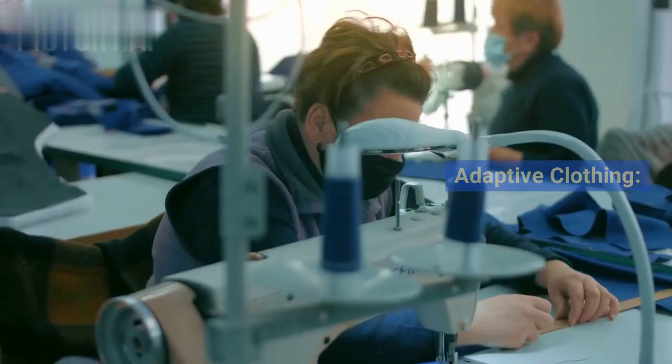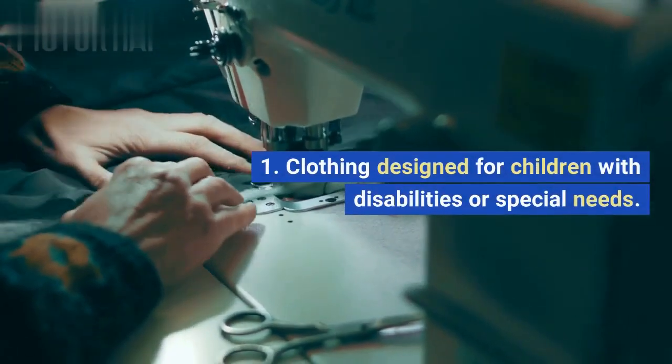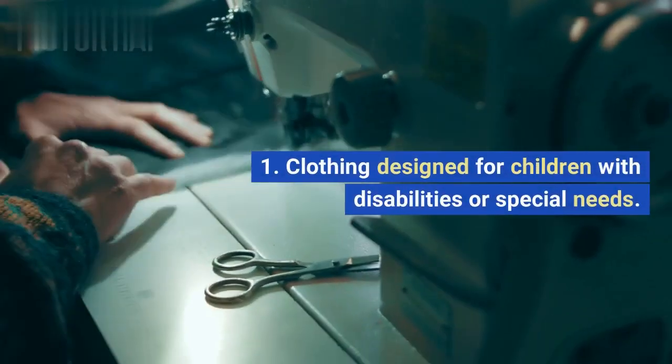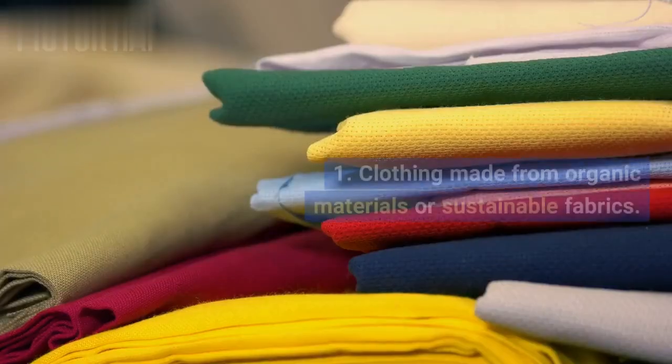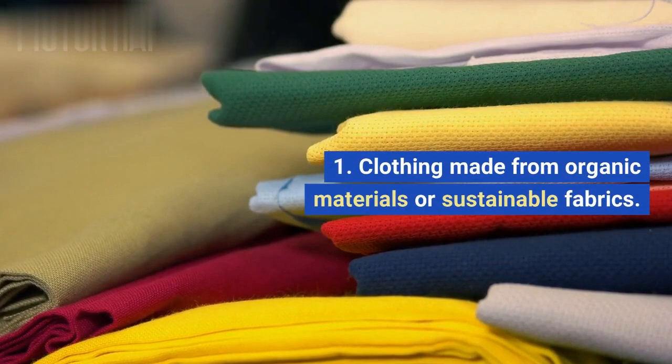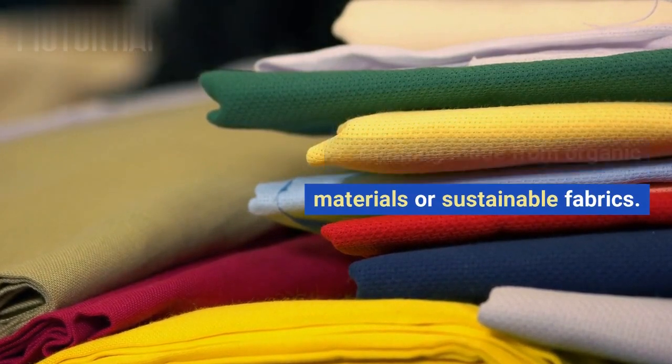Adaptive clothing. 1. Clothing designed for children with disabilities or special needs. Organic and eco-friendly options. 1. Clothing made from organic materials or sustainable fabrics.